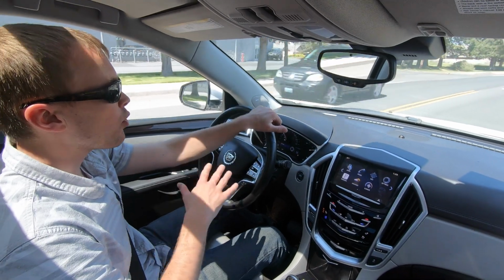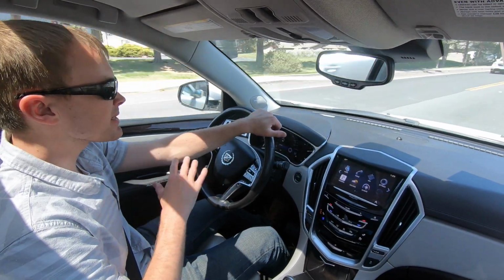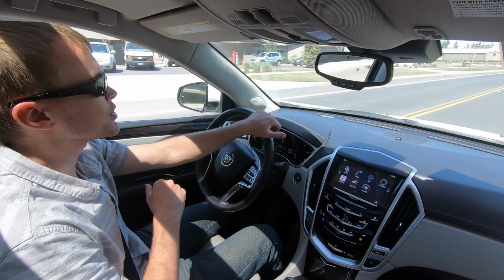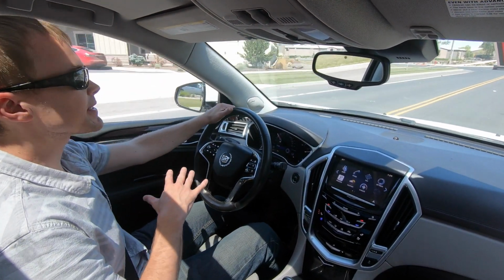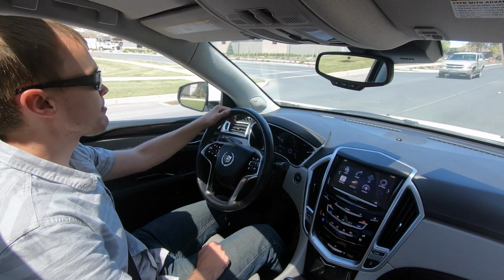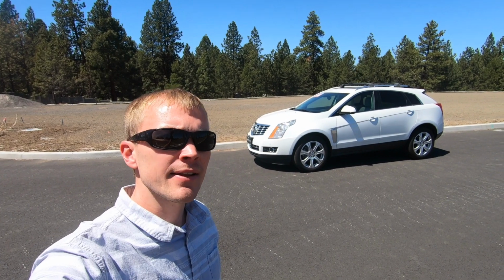It is very quiet, it's powerful, the transmission is pretty smooth, but when you really put the vehicle to the limit, the SRX does struggle a little bit. You'll find that it's not quite as refined in those situations where you really push it hard. So that's a review of the 2013 Cadillac SRX.